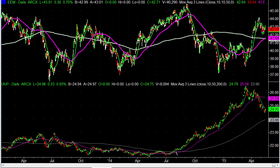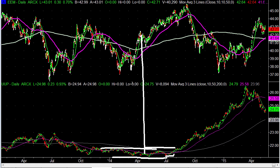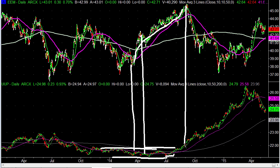So just to show you what I mean, if we take a look in general, here we've got a dollar that's floundering but stable, and in that time frame, if I just draw the line down here, you can see that the emerging markets were doing pretty well. When it became apparent, however, that the dollar was really beginning to move off of this base, you can see the EEM got weak. You can even see the signs of it coming on this move up in the dollar, causing some weakness here.